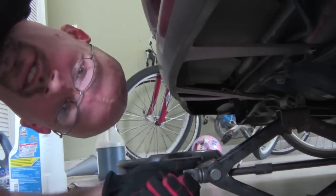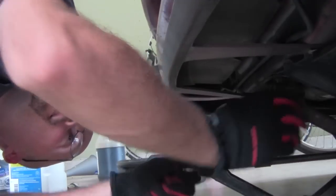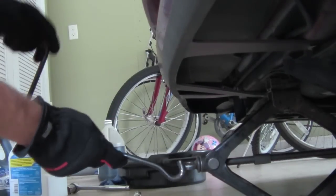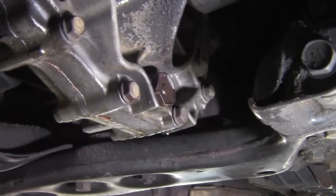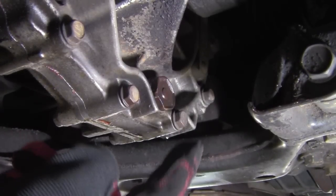Alright, commence with plan B. And I wish I would have thought of this earlier, because I would have saved myself a lot of headache. But that's the way things go. Jacking the car here is so much lighter than trying to jack the whole side of the car. Okay, got the car jacked finally.